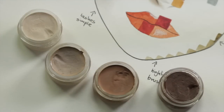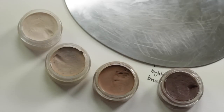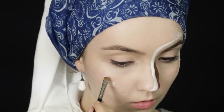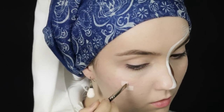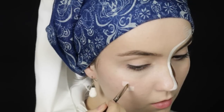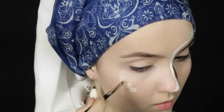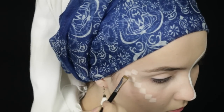For the makeup on the other side, I used a variety of different shades, starting off from a lighter skin tone which was a little bit lighter than my own, and then ending in a shade which was considerably darker than my own. And we're going to be starting off with the highlighter, and I applied this where I would naturally have any kind of light hitting my face and where it would be lighter on my face. And I used a square brush, but you could also use an art brush if that's what you have to hand.